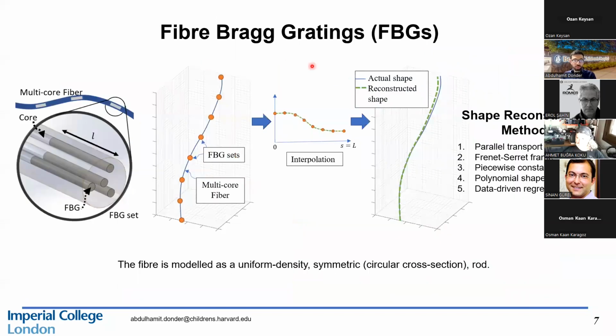Tip tracking or shape sensing based on fiber Bragg gratings, FBGs in short, is one of the methods using optical fibers. And this method is what we use in the project. I'm not going into the details of FBG theory. However, if we have a multi-core fiber and discrete FBG sets along it, as seen here in these two illustrations, the strain corresponding to each FBG at the cross-section and therefore the curvature vectors corresponding to those cross-sections could be estimated. Then this discrete curvature information is interpolated and the shape is reconstructed from bottom to the tip.